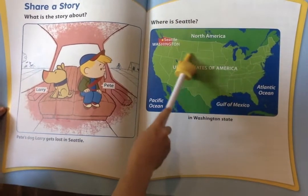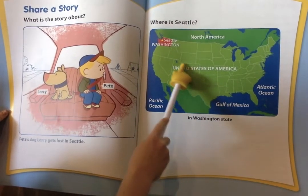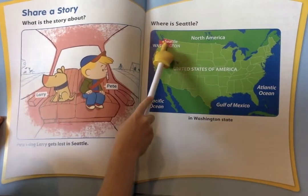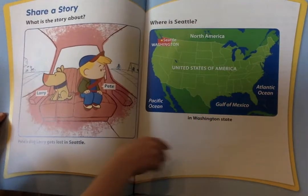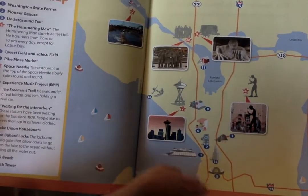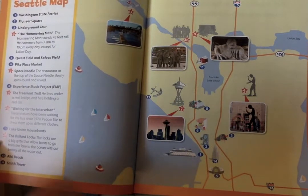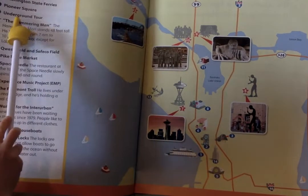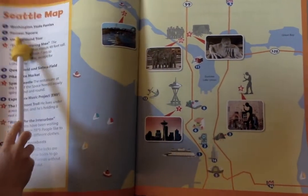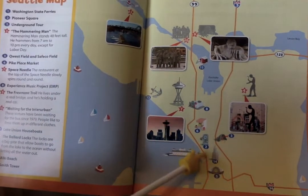Let's see. Where is Seattle? So here's Colorado. Here's Washington, Seattle. So quite the distance there. Seattle is in the state of Washington. So here's some fun facts about Seattle. Washington State Ferries is one. So here's your key. Over here you have the Seattle map and you have your key. You have numbers and then you have stars with numbers in them. And then you can find them over here.